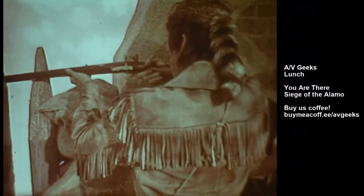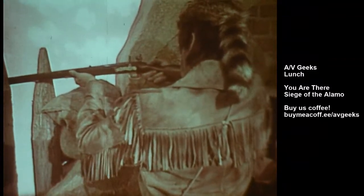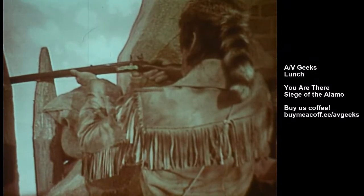March 5th, 1836. The Mexican government has sent troops into Texas under the command of Mexican Chief of State, General Santa Anna. The troops are opposed by a small group of Texians. They're holed up in the Alamo Mission. The Texians are greatly outnumbered. It seems doubtful that they can hold out unless they get help. And no one knows if this help will come before Santa Anna launches a full-fledged attack.